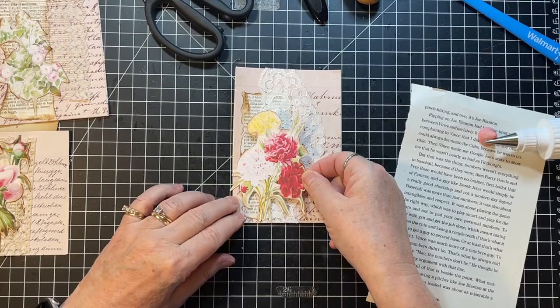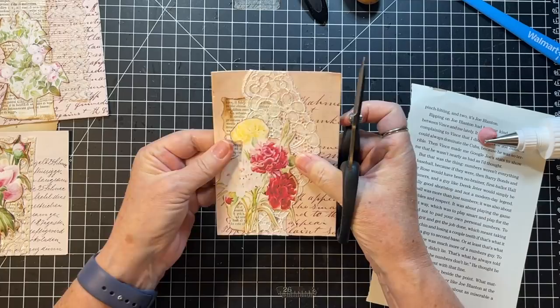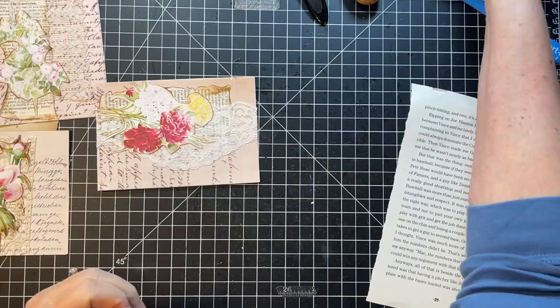Okay, there'll be that one. Cut that over a little bit. We'll just cut it off. Okay. Strings everywhere from the Fabri-Tac.